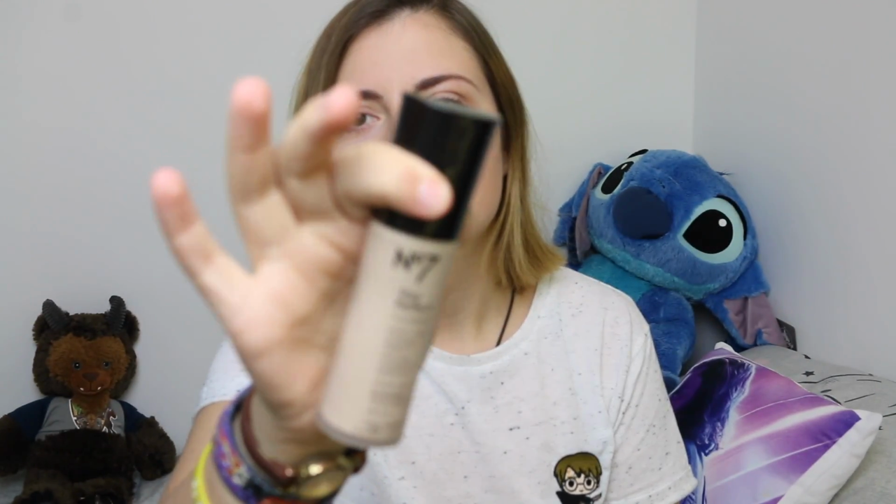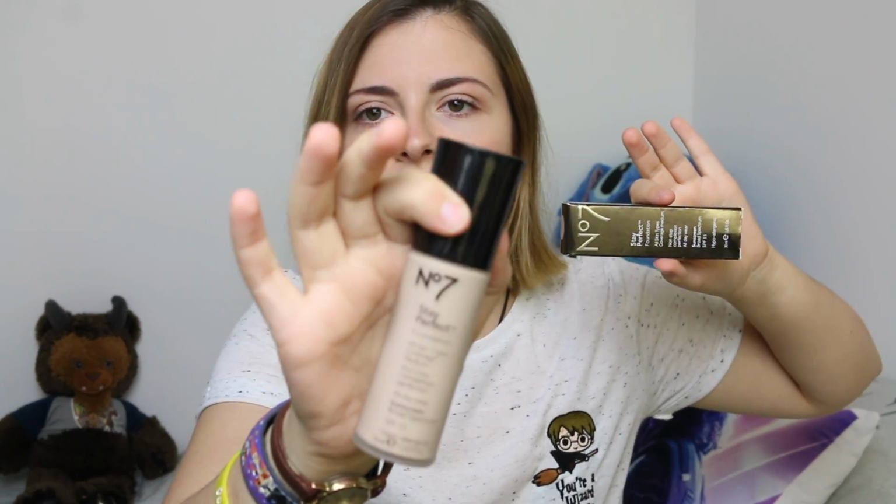So I got the No. 7 Stay Perfect foundation, and I got it in the colour Calico, which I think was the lightest they had, and it seems to be alright for my skin tone, maybe alright for my tanned-ish skin tone from Florida, but yeah, it looks like this. Just, it looks fancy, okay? Like, don't focus on Stitch, honey. Focus on No. 7.